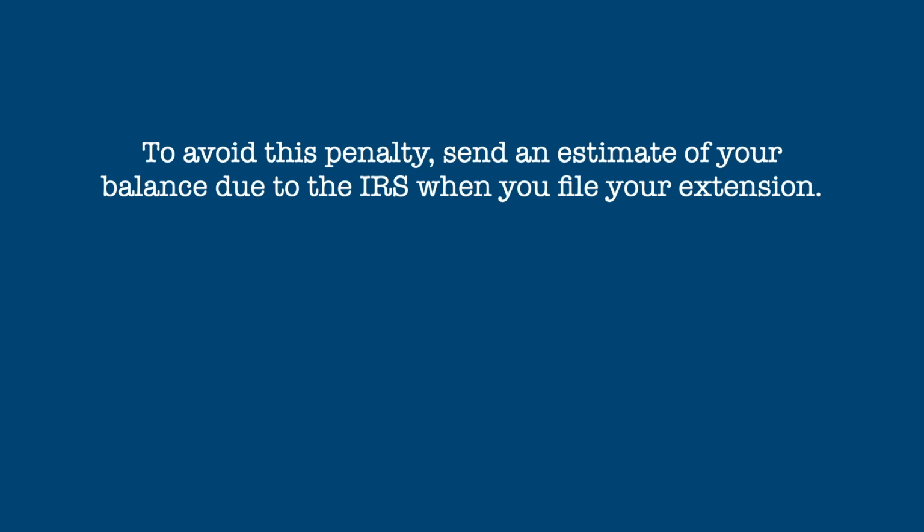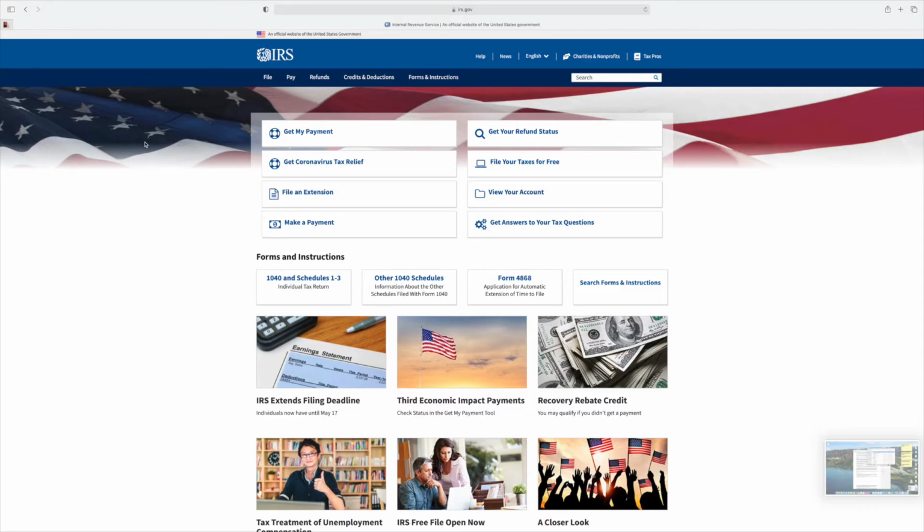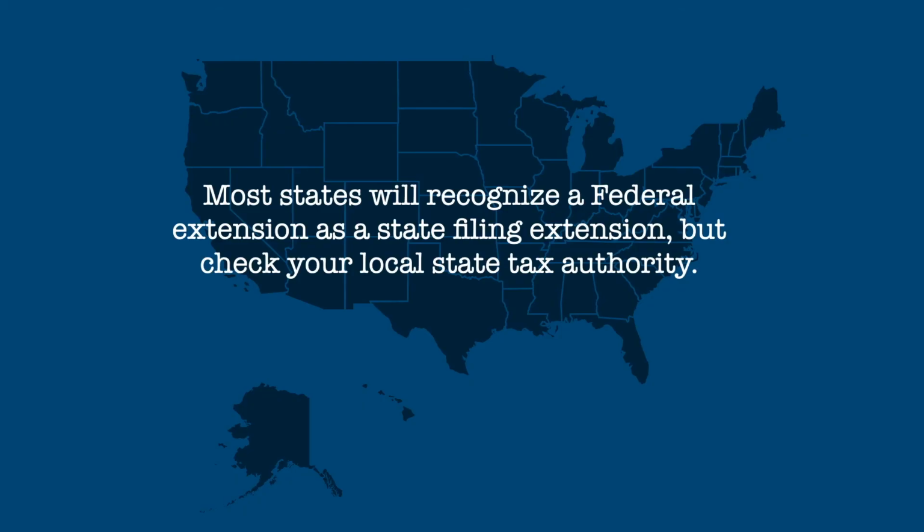The easiest way to avoid this penalty is to estimate the amount of your balance due and send it to the IRS when you file your extension. Don't worry, if you send too much, the IRS will refund it to you when you file your return. In fact, if you go to irs.gov and click on Make a Payment, then choose the reason for payment as extension, the IRS will automatically file an extension for you.